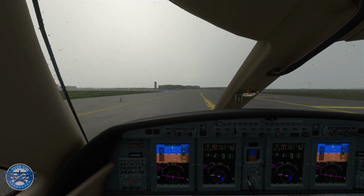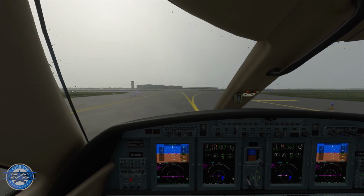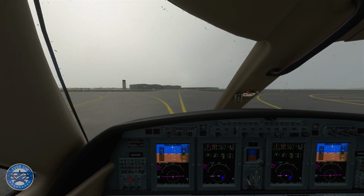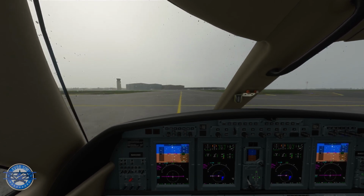Here we are, and we have the terminal up ahead. That's where we will drop off the remaining passengers, and we will be spending the rest of the day here at Griffiss Air Force Base, and hopefully heading home tonight or maybe tomorrow.